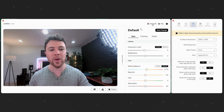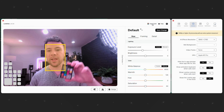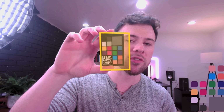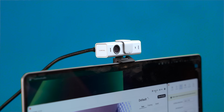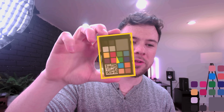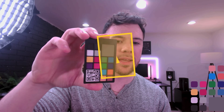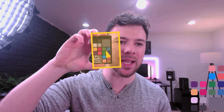So to do that real quick, you just click the color card right there. You can hold it up in frame and it'll take a few seconds. As you can see, we'll do this real time for you guys and it'll just start to pick it out. I have seen it's kind of hit or miss though. Sometimes it'll do it super quickly, sometimes it won't. So like right now it's kind of not working for me, so I'm just gonna bring it back again.